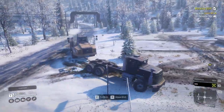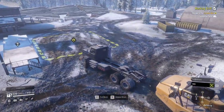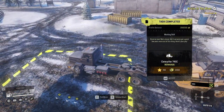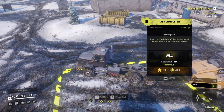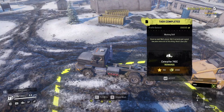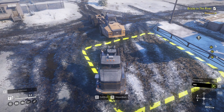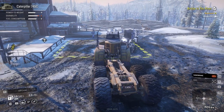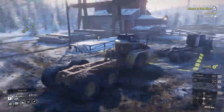Okay, the winch is on, so I have to click this. Okay, we got some damage, but we don't care about that. Let's be still safe. Let's not get too much snow, but really that wasn't an issue. Oh, gods. Good as new. Well, almost. We're certainly going to get a good few more years out of this thing. Here's your pay. Reward: Caterpillar 745C and cash and something.